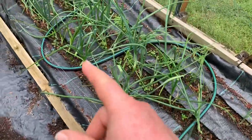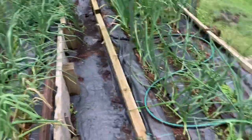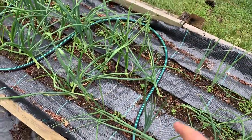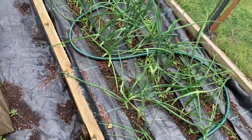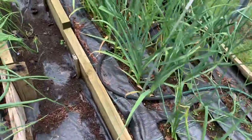These are my stray onions, I call them strays. When I thin out the onions here, I transplant the ones I pulled out here. I actually found last year that the strays that I planted actually got some pretty nice onions out of them when I thinned them out.